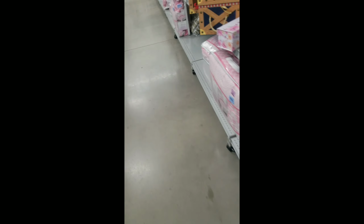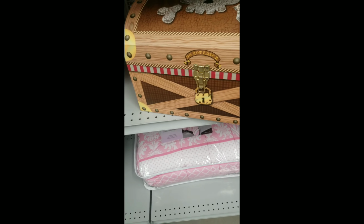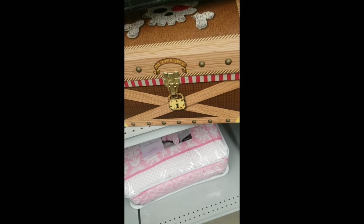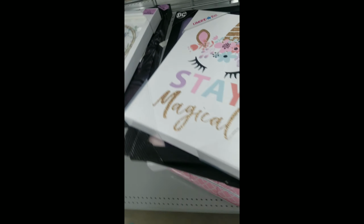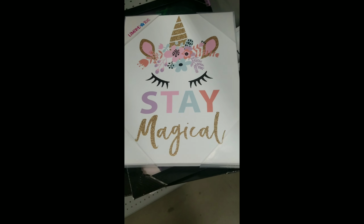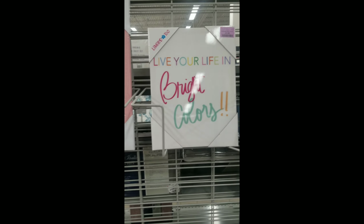And I think I'm gonna get this. I'm getting her this one for her little keepsake stuff. And I think I'll get this one for the boys for their costumes in their closet. So this is kind of what I mean about I'm kind of over unicorn stuff. But I like this too. It's just so small.